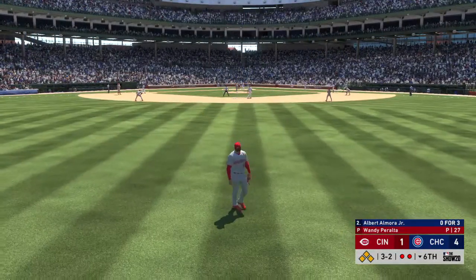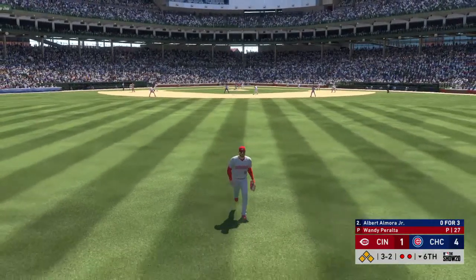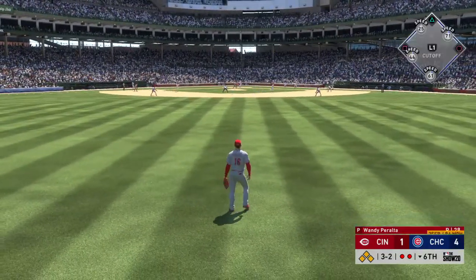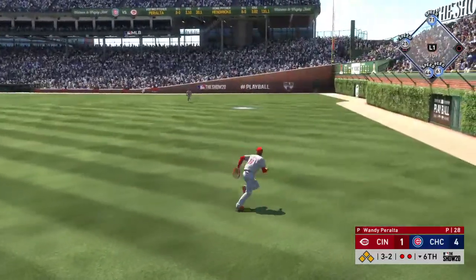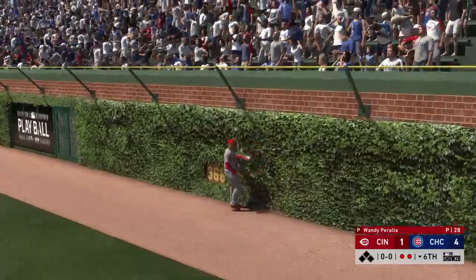2 away now for the Cubs in the 6th. Into bat next is center fielder number 5, Albert Almora. Fly ball out toward left center field. Left fielder is on the move. He's got it, and they get out of the inning.